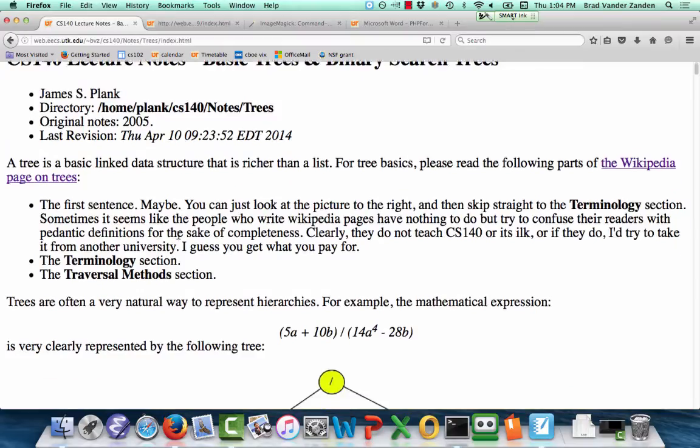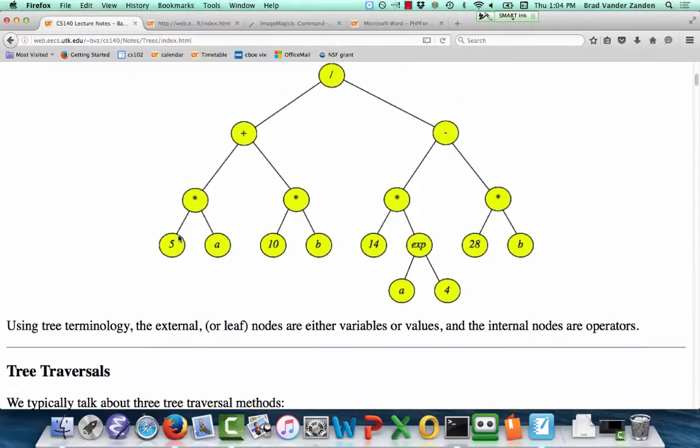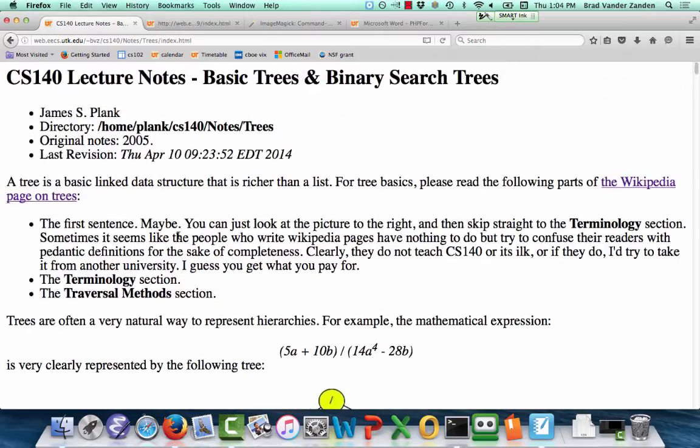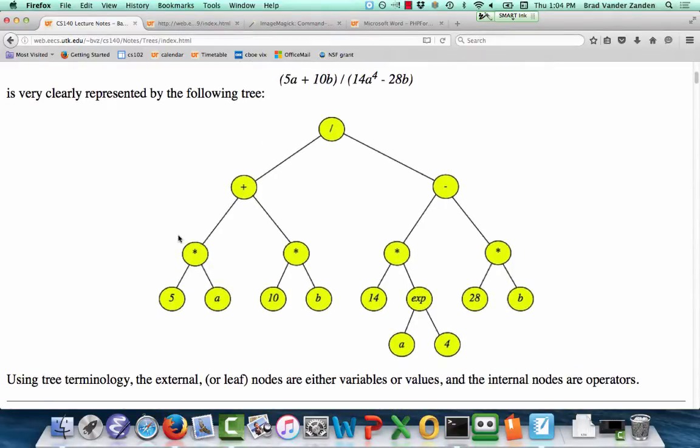And this is one place where you might as well not look at the book, because the book has, in my opinion, a pretty confusing way of presenting trees. I would just look at Dr. Planck's notes and at the terminology that was presented in Wikipedia. So here's a basic tree. I've already showed you one, but here's what's called an expression tree, because it is representing a mathematical expression.